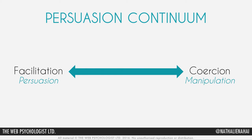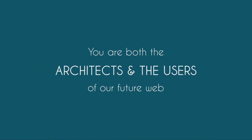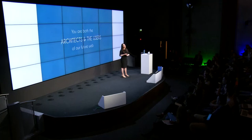And usually, we tend to bounce along here, and occasionally you'll step over. But as marketers, designers, and developers, and people who communicate with and build tools for the people who are buying your products, you're both the architects and the users of all of this future tech and all of our future web. And so I'd like to leave you with this question. What kind of world would you like to build?